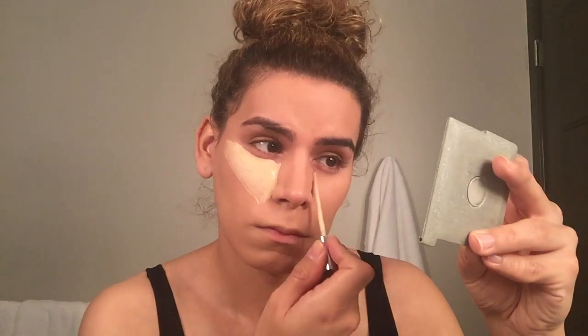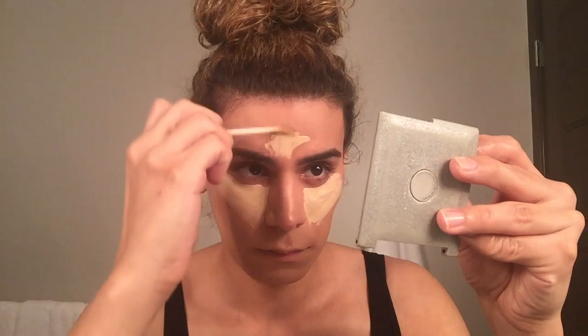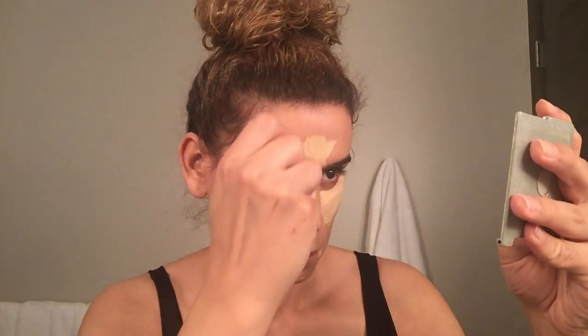I'm now using the Makeup Forever Ultra HD stick in the shade Desert. I only use this around these areas because this is where I need more coverage. Then I go for the Naked Skin Concealer by Urban Decay in the color Light Warm. This concealer is really great. I know a lot of people are talking about the Tarte Shape Tape. I haven't actually used that one yet, but I like this one because it's light and it doesn't crease. So for me, this one's a really good option.